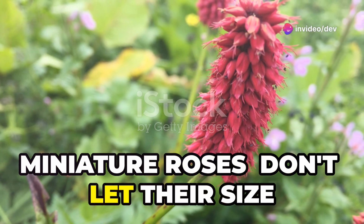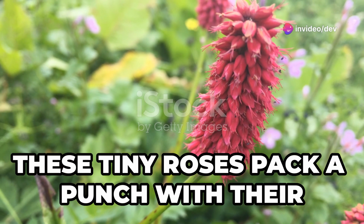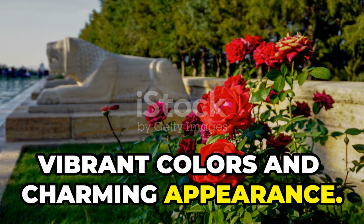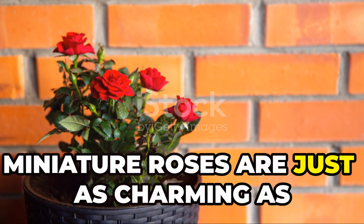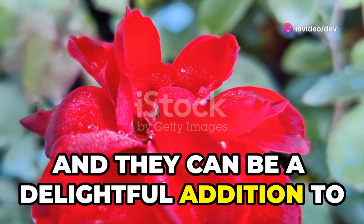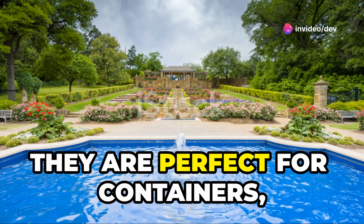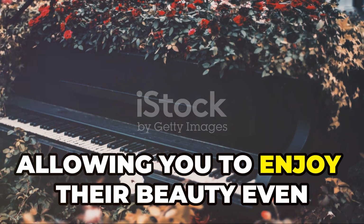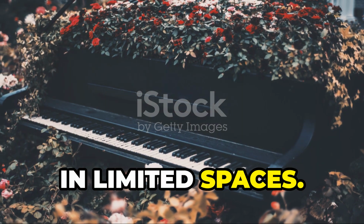Miniature roses. Don't let their size fool you. These tiny roses pack a punch with their vibrant colors and charming appearance. Miniature roses are just as charming as their larger counterparts, and they can be a delightful addition to any garden. They are perfect for containers, window boxes, and small gardens, allowing you to enjoy their beauty even in limited spaces.